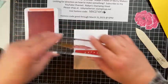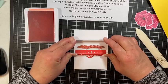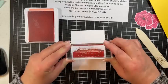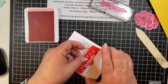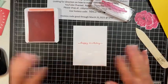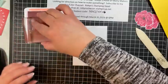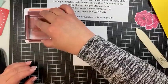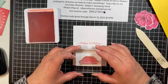So I'm going to do Happy Birthday right above here. You could make this into a really cute wedding card too, I think. Perfect. And now I'm going to remove the card because I want to stamp here. I probably should have stamped on that first before I put it all together because, you know, if I mess it up, right? But I think it'll be fine. Let's hope after this many years I don't totally mess it up.